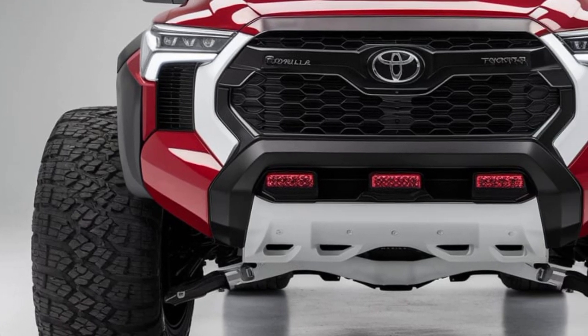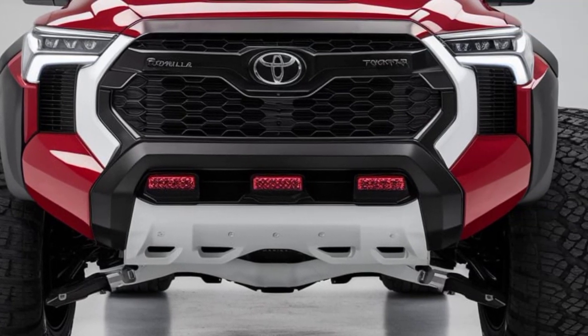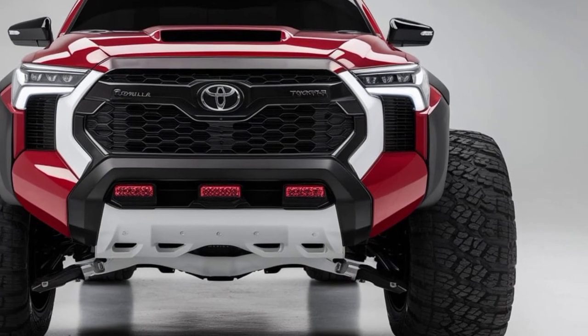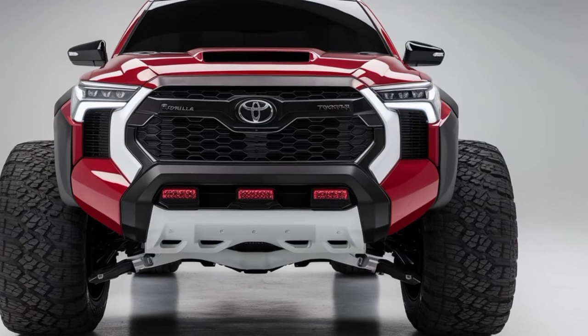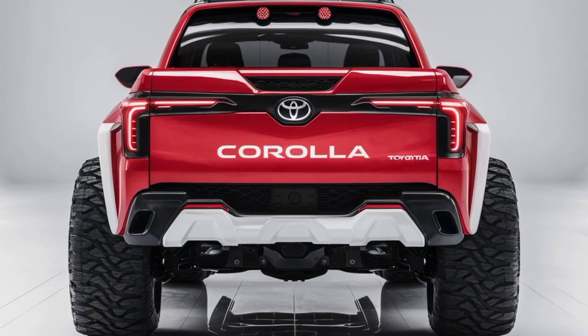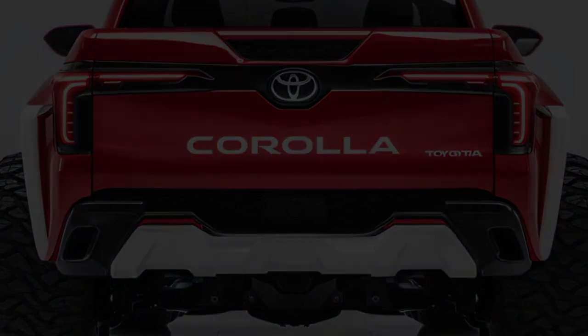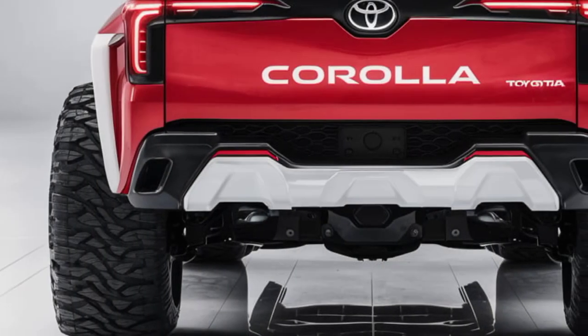Inside, the Corolla Pickup offers a comfortable and tech-savvy cabin. The dashboard is modern and intuitive, with a large touchscreen infotainment system that supports Apple CarPlay, Android Auto, and Toyota's latest suite of connected services. The seats are supportive and come with available heated and ventilated options, making long drives a breeze. There's also ample storage space, with clever compartments to stash your gear, tools, or anything else you need on the go.